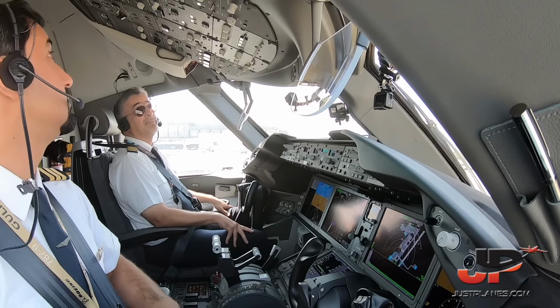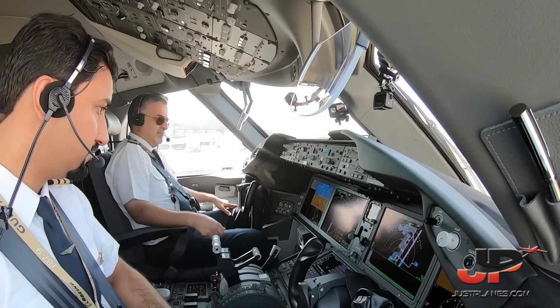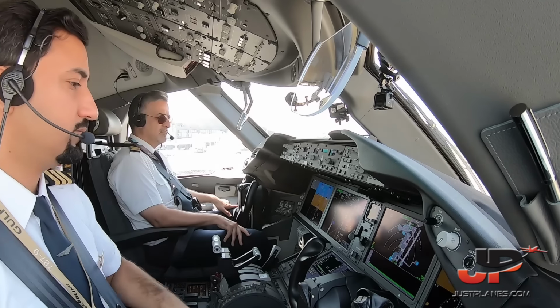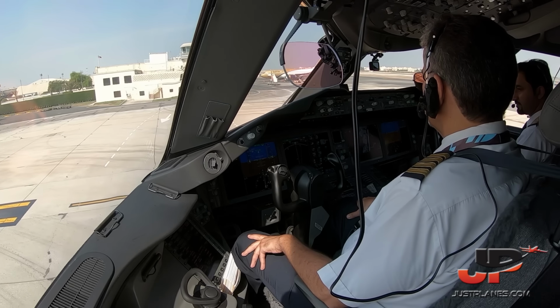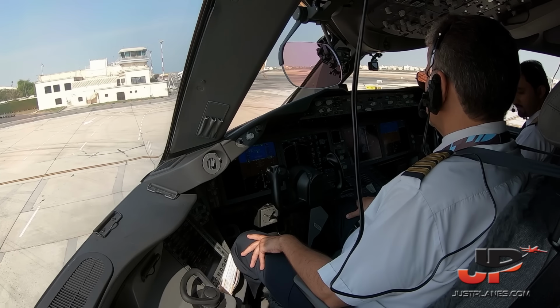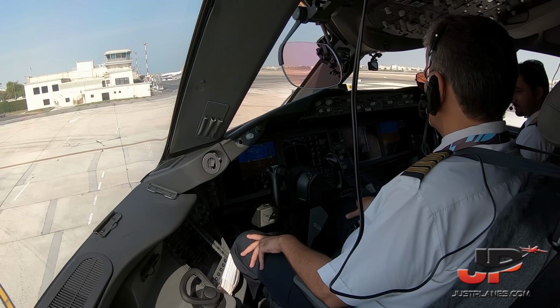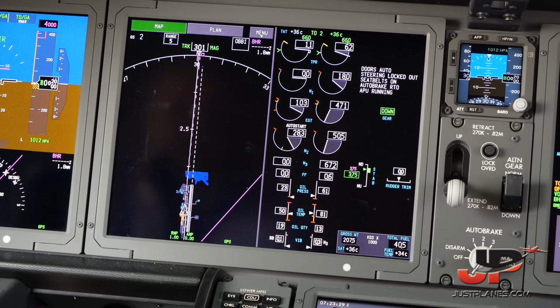Start left engine. Start left. Ground, for 8863 heavy, request start and push, stand Charlie 3. 8863 heavy, approved push back, face east, stand Charlie 3. Confirm QNH 1012 and runway 30 left. Push and start approved, face east, stand Charlie 3, 1012 for 8863 heavy.